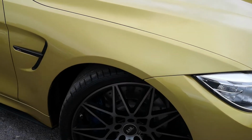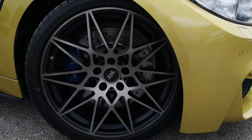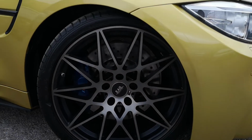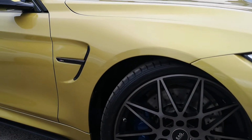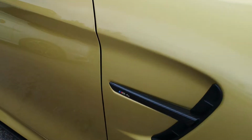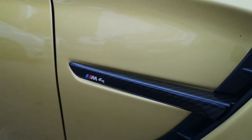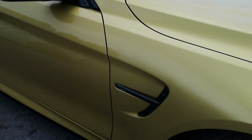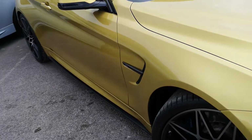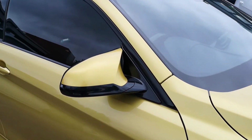Obviously your brake calipers are also Estoril blue behind your 666M style competition alloys. It's just a fantastic looking car from every angle. Carbon fibre wrapped M4 just here. As you can see on the side vent, the car is dripping in additional extras. Austin yellow mirrors with gloss black styling, gloss black window surround.